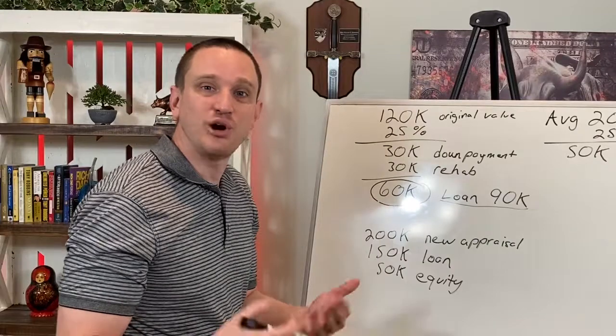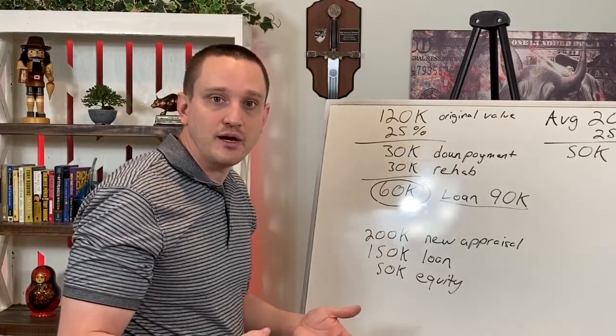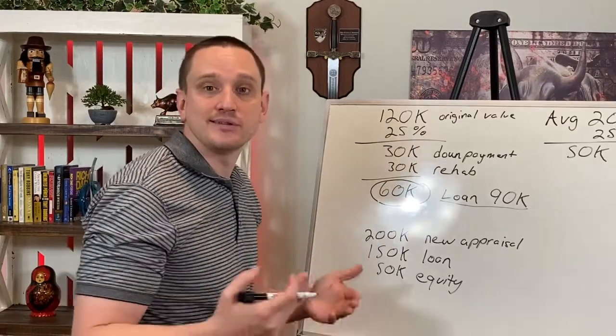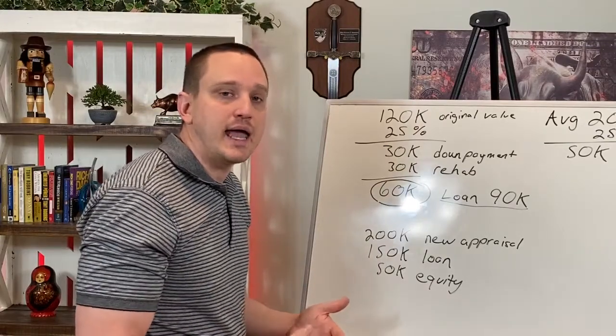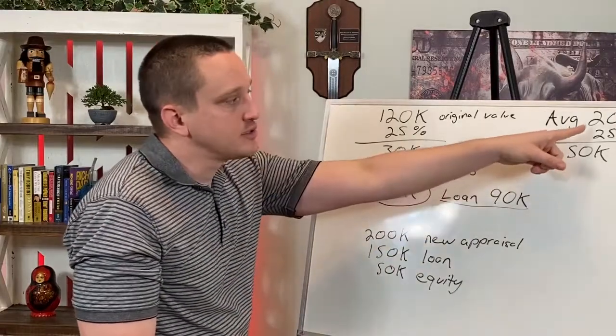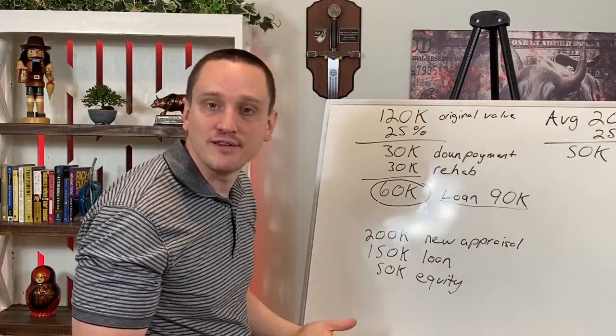Because now, instead of only investors wanting to buy that house, now you've opened that house up to literally everyone. Now people are going to be fighting left and right to live in that nice, new, clean house. And that's going to raise the price of that home to this number as opposed to simply $150,000.